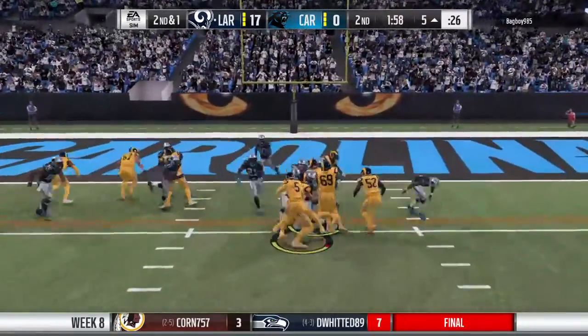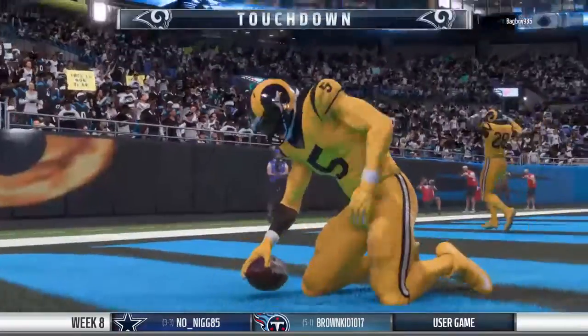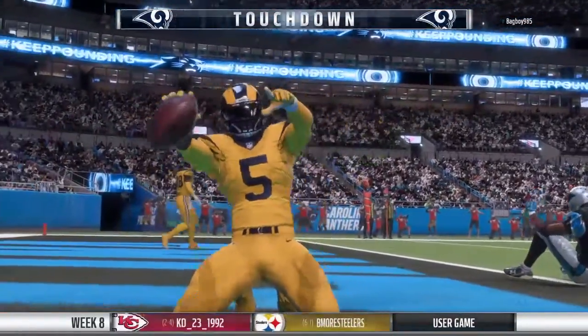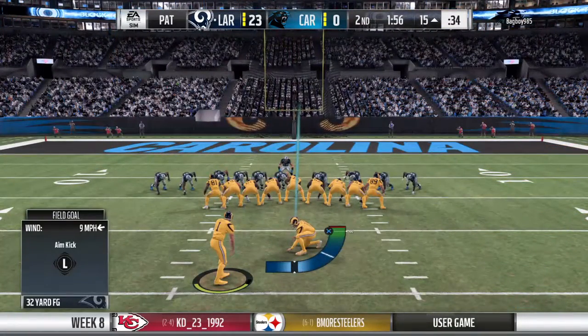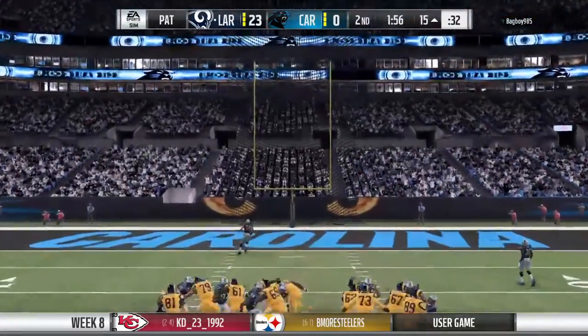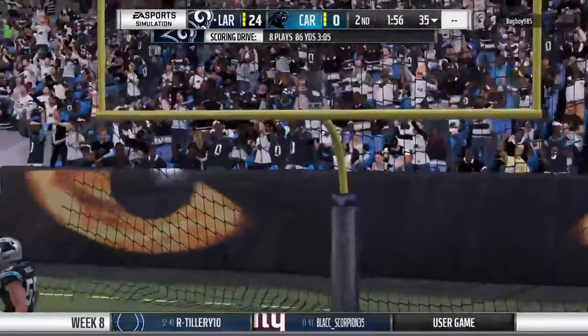Now on 2nd down, this is Gurley. And he is into the end zone. Touchdown, Los Angeles. Todd Gurley, his 10th touchdown of the season, 2nd of the game. And the Rams add on to their lead. And the lead is now 24.